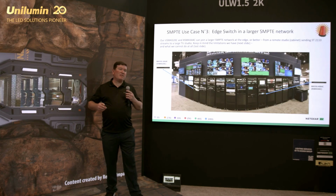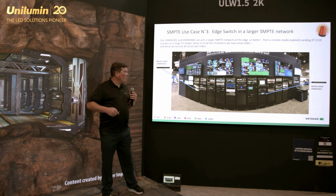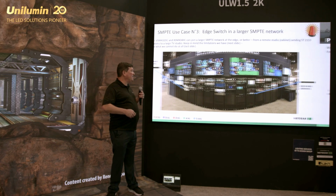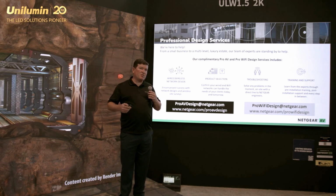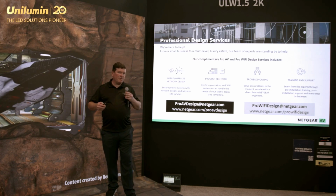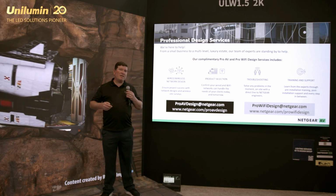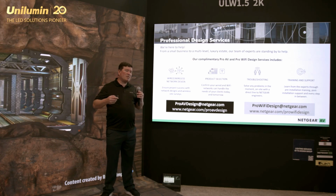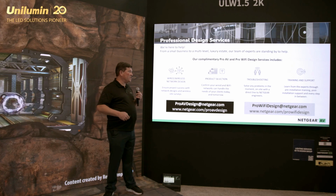In this chaotic environment, NETGEAR's number one goal is to simplify the deployments of all these systems that are out there. We're really happy to be the interop partner for Unilumin, ICANN, and so many companies that are out there. Another important thing that we're really doing for this industry and this environment is dedicating resources so that you have the support, the service from people that understand AV. So NETGEAR created a team of sales engineers, and the email address is below, ProAV Design, where if you have any pre-sales, post-sales, you're on site and you need assistance from the NETGEAR team, you can reach out to us anytime. We're here to support this industry.